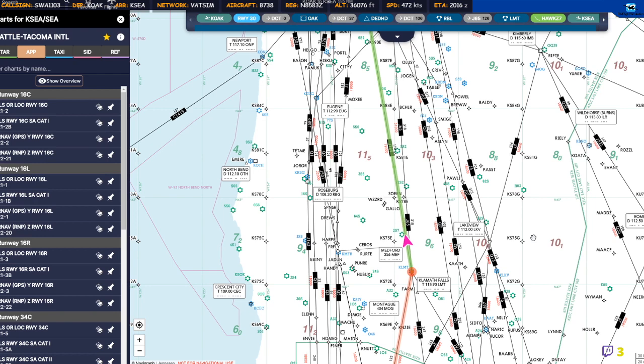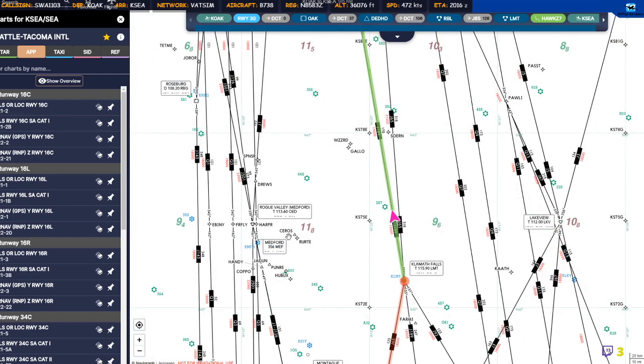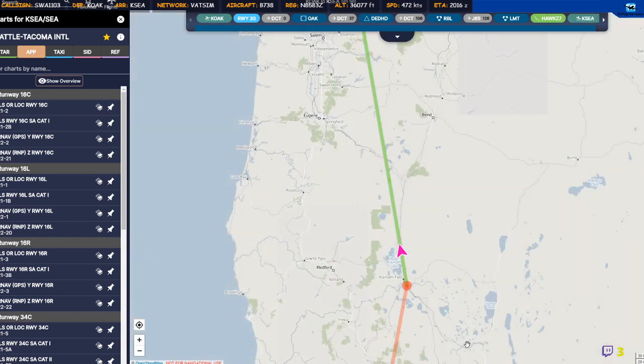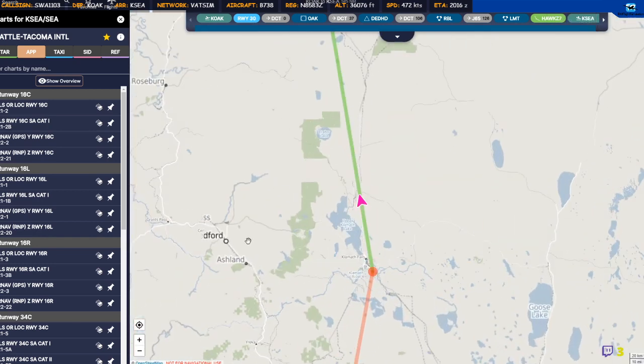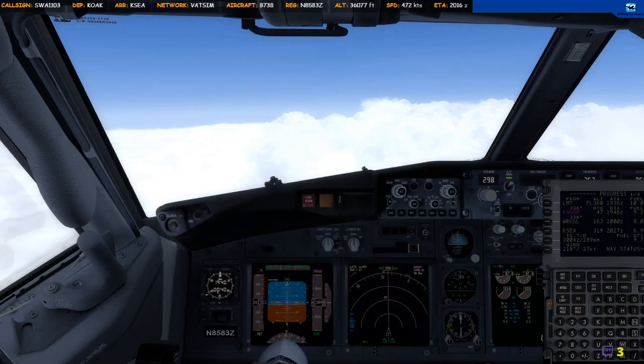So obviously we're coming up on Medford Airport. Actually, Medford is right over here. This is Klamath Falls. So we're actually to the east of Medford, making our way up north. And I like to throw in the world map here, and you can take a look at where we're at. There's Medford to the west, Klamath Falls to our south, what we just went over. We've got Crater Lake coming up. Won't really be able to see that due to the cloud cover.